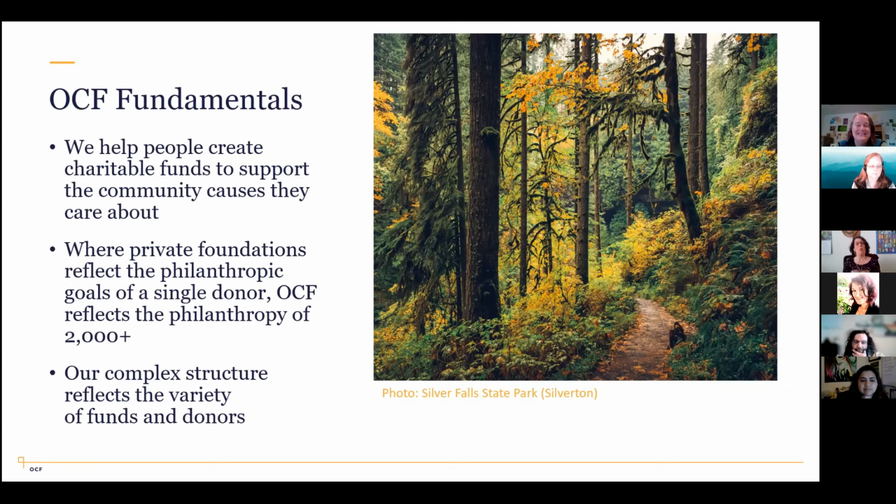So what that means is that when we fold all of those different philanthropic visions into our work, what comes out is a complex structure that can sometimes feel a little bit overwhelming, I think, to applicants. And so that's why our program officers are here, to help you navigate some of that complexity. And I'll share some tools that hopefully can help smooth that.